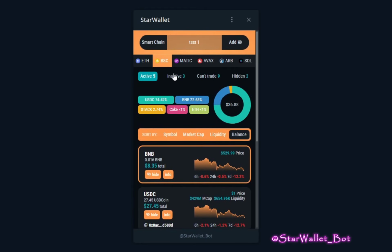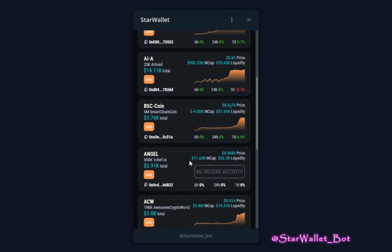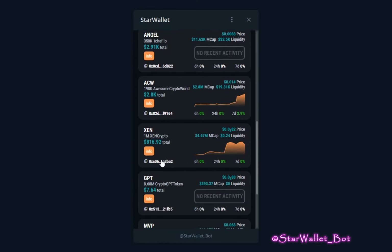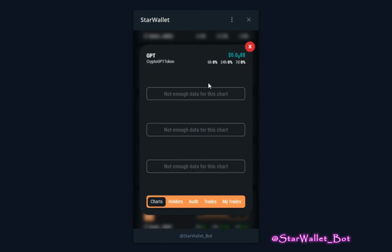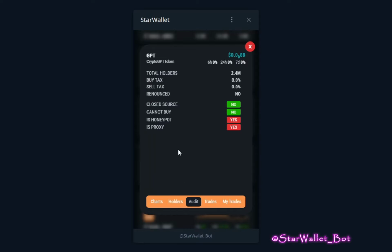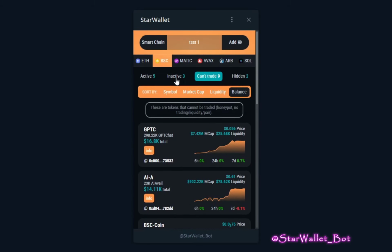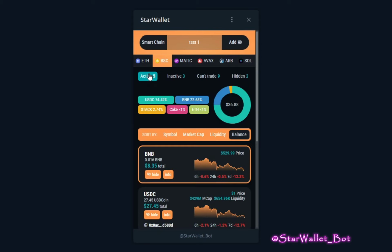You also have a separate category for some of your inactive tokens and tokens that can't be traded. This is a really nice feature. Particularly on the tokens that can't be traded, let's scroll down. Whether you bought them, it was a scam, or they got airdropped into your wallet, who knows, but there's a lot of info available. Let's click on info for this token. There's not enough data for the chart, but when I click on holders, you can see the holders. And in the audit, you can see right away this is a honeypot. So that's probably why there's not a lot of movement on the chart. This is clearly a scam token, which is why it's showing up here in the can't be traded section. It's good to see that you have that in your wallet, but you can sort it away from your main portfolio. A lot of flexibility here in determining how you want to sort.